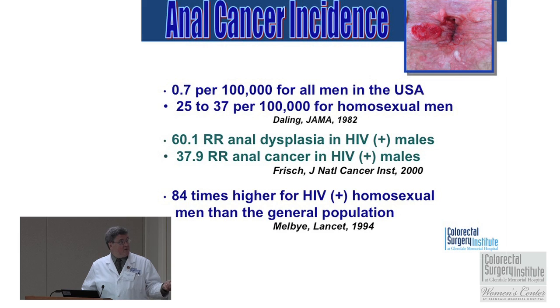It's a bit up in homosexual men at that time. Once we get to the HIV positive homosexual male, 84 in this study, most people say about 100 times more likely to develop anal cancer if you're an HIV positive male than if you're an HIV negative male, part of the general population. So it really is a much higher risk, which is why we're doing all this education, why we're doing the pap smearing and everything else to try to control this.